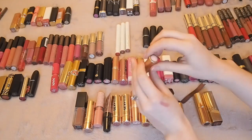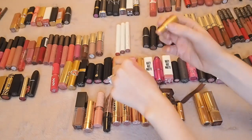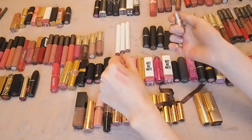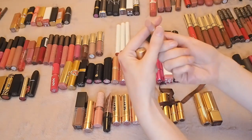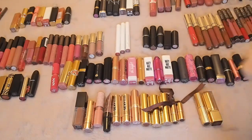Here is another mini, and this is Too Faced in Naked Dolly. I don't hear anyone talking about Too Faced like normal lipsticks. It's so pretty. It's tiny. It's tiny, it's dead. Bye.